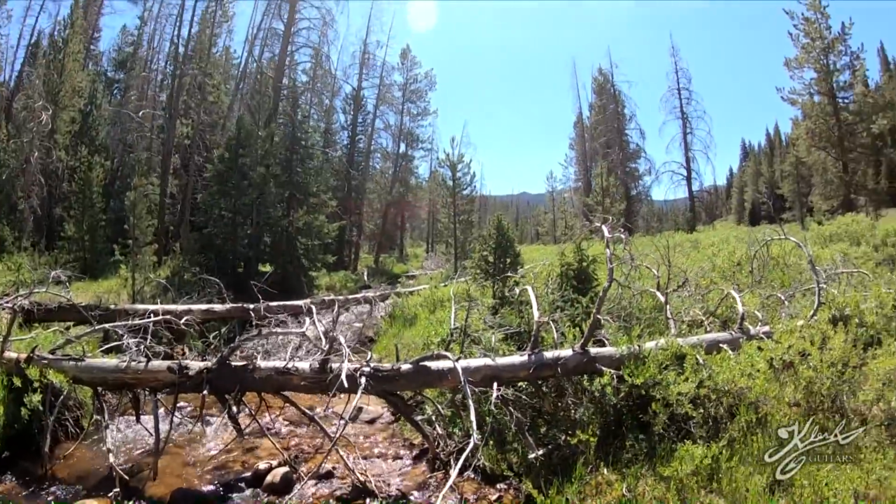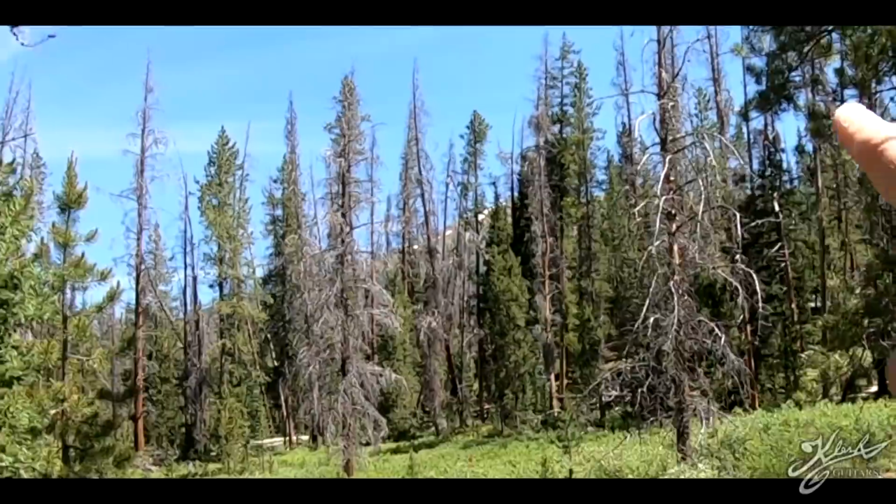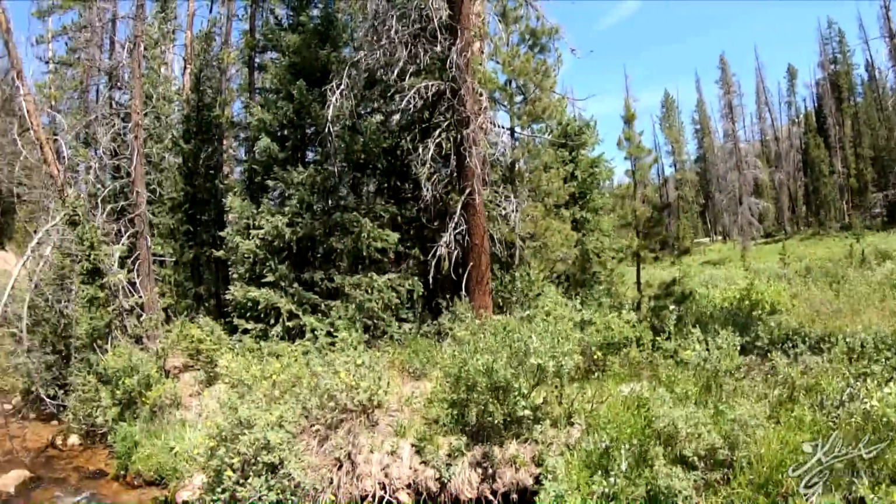Well, I gotta say, that was pretty much one of the best times I ever had prospecting. Look at it out here, man. It's like a postcard. You can see the snow-capped mountain right there. I don't want to give away the name of it because it'll give away the location of where I'm at.